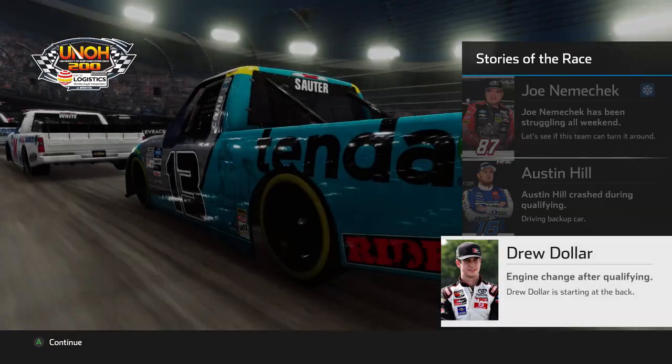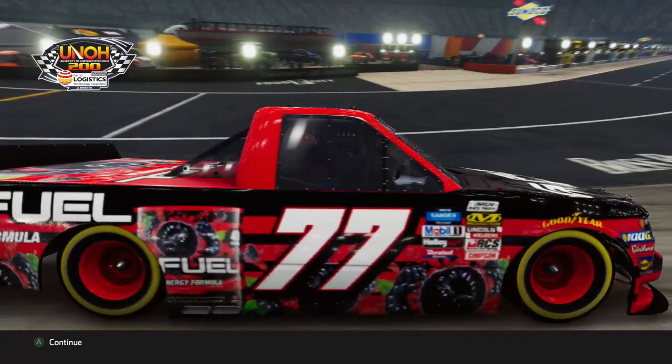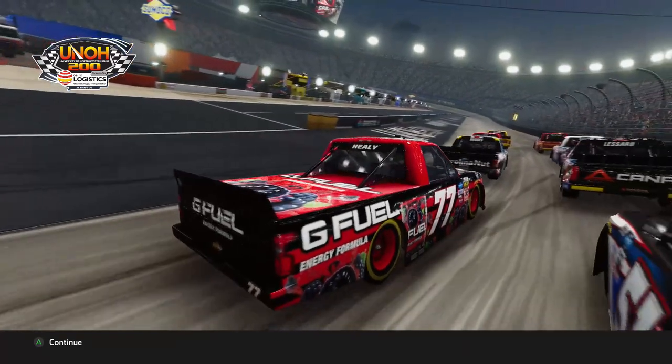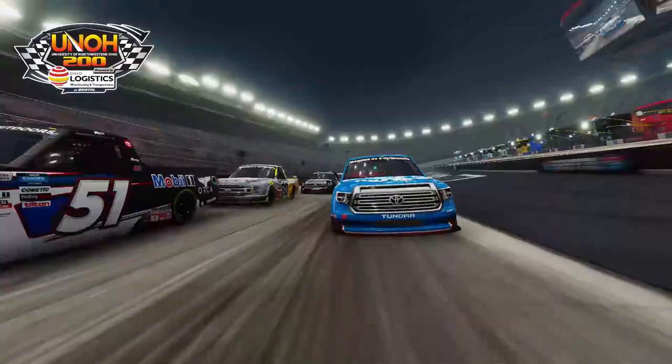Under the lights, getting ready to go green here in the playoffs. This is an elimination race here in the Truck Series playoffs. So you've got to be right on the money here if you want to make sure you get into that next round. A great track, in my opinion, to end a playoff round at Bristol Motor Speedway.